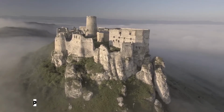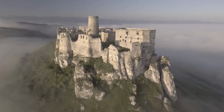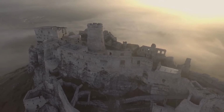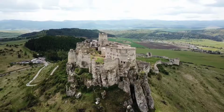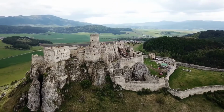Spiš Castle, Slovakia. Located in eastern Slovakia, the Spiš Castle is one of the largest and most magnificent castle sites in Europe. In the early 18th century, the Czaki family, who were the last people to have lived in the castle, left the place because it was too uncomfortable to live in. By 1780, a fire had set its glory ablaze, which is the reason for its old, abandoned facade these days.